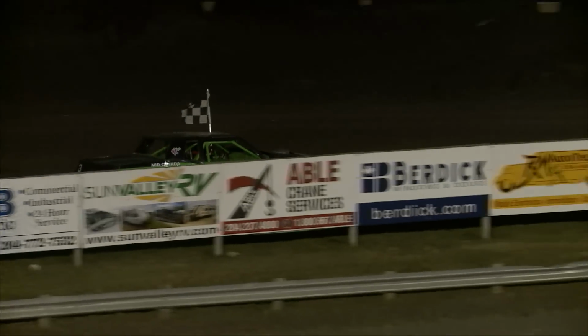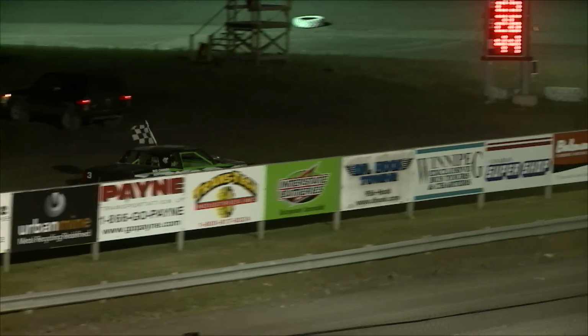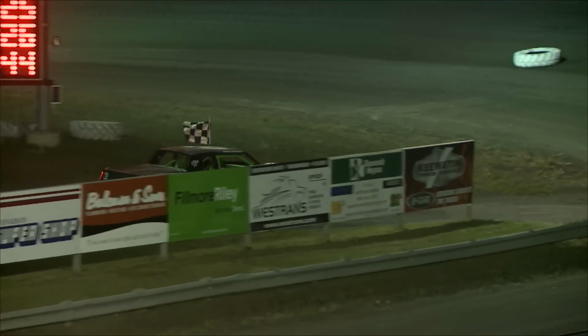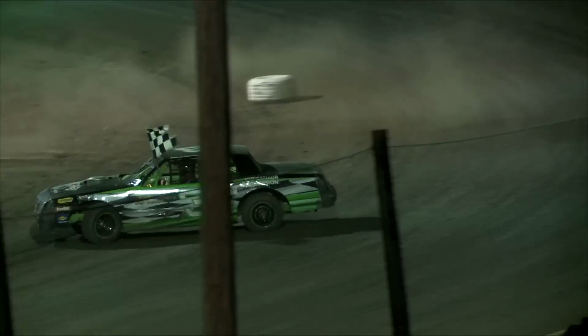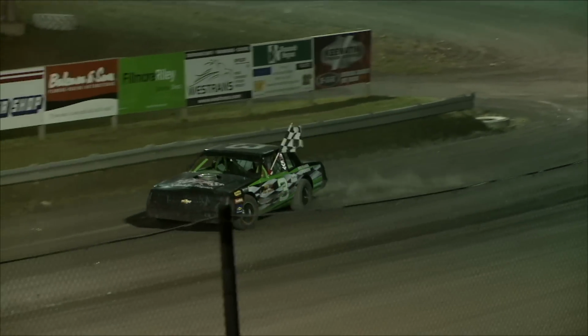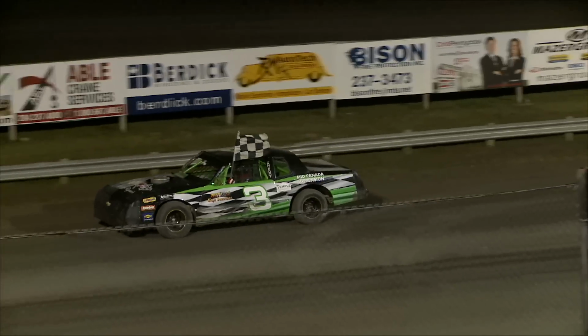Wow, if that's the way the rest of our night's gonna finish, it looks like we're gonna have a heck of a show here, guys. Midwest Mods just waiting on the backstretch and staging there to come out and try and give another show. In the meantime, Mr. Friesen celebrating his victory by little more than a hair.